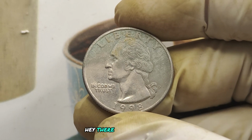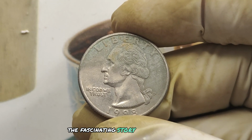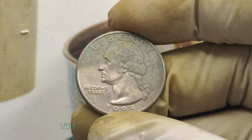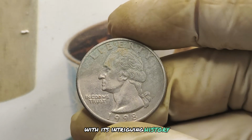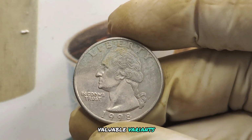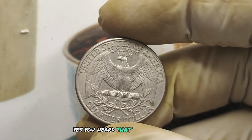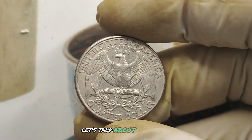Hey there, coin enthusiasts. Are you ready to uncover the fascinating story of the 1998 P Mint Mark Washington quarter dollar? This seemingly ordinary coin might just surprise you with its intriguing history, valuable variants, and the potential to be worth millions of dollars. Yes, you heard that right, millions. Let's dive in. First, let's talk about the history.